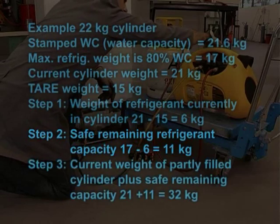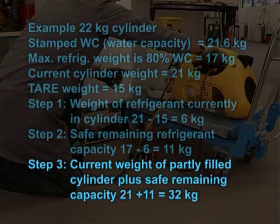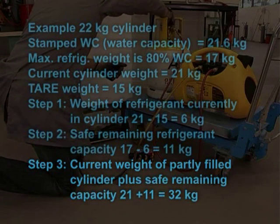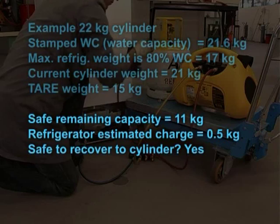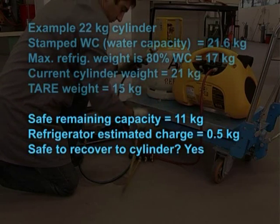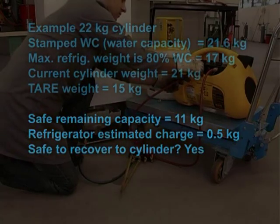If we add the current cylinder weight of 21 to the safe remaining capacity of 11, we know that the cylinder cannot be filled beyond 32 kilograms on the scales. So if we wanted to recover refrigerant from a refrigerator with an estimated charge of 0.5 kilograms, then based upon the calculations, the refrigerant can be recovered without exceeding the safe remaining capacity of 11 kilograms.